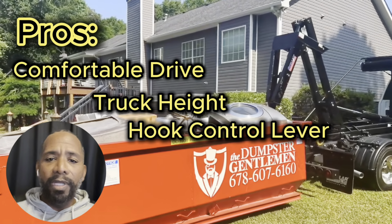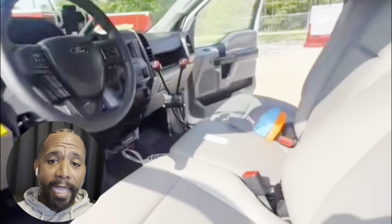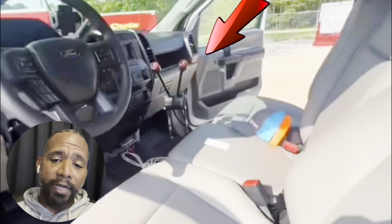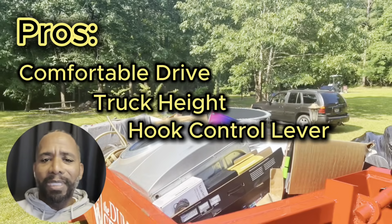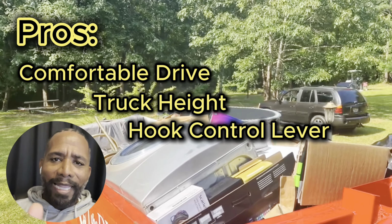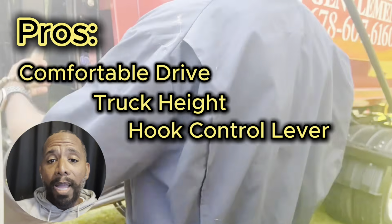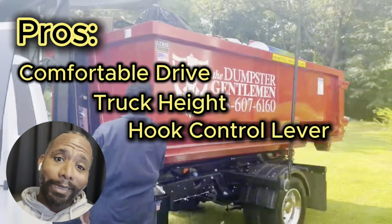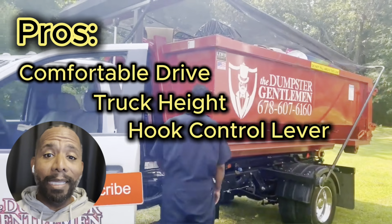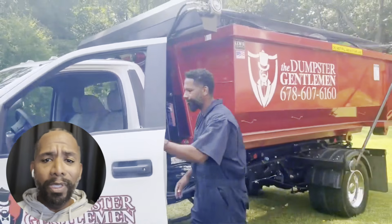The other thing that we love about this truck is the fact that on this truck, we have the levers where you can push the levers. It's not the remote control box you have in your hand, because believe it or not, man, pushing that lever up with your thumb, it starts hurting after a while. So now, as far as the mileage, believe it or not, y'all, the F600 has better gas mileage than the other vehicle. So we love that the gas miles on it is great.